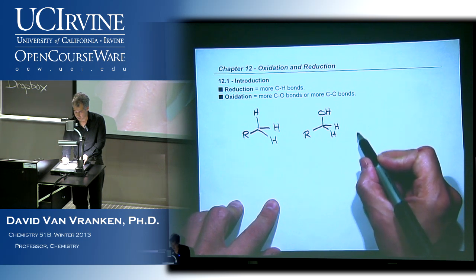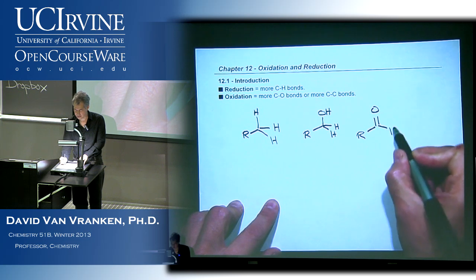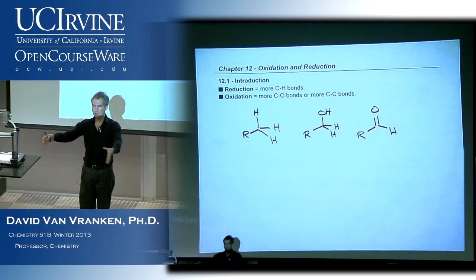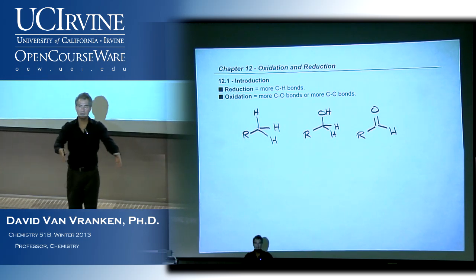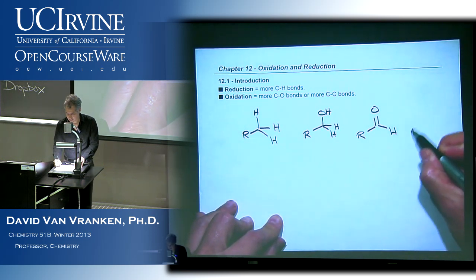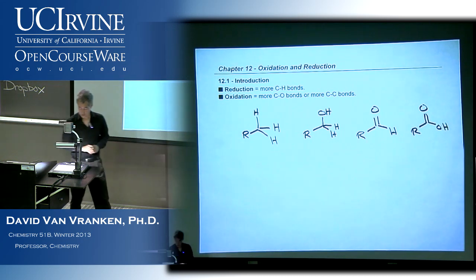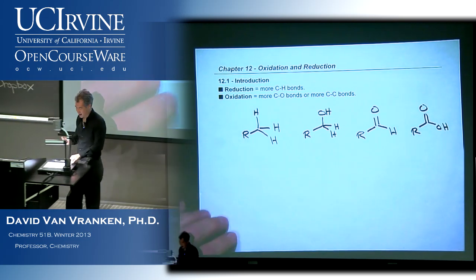I can draw another molecule here, an aldehyde. Now I have 2 oxygen-carbon bonds. That's even more oxidized than the alcohol. So if I show you, oh, here's an alcohol, what reagent do you need to use to convert that to an aldehyde? You need a reagent that does oxidations. That's why it's useful to distinguish the oxidation state of these. And let me go to the highest typical oxidation state for organic molecules, and that's a carboxylic acid. So now I have 3 oxygen-carbon bonds in the carboxylic acid. So you can see there's this pattern of oxidation.